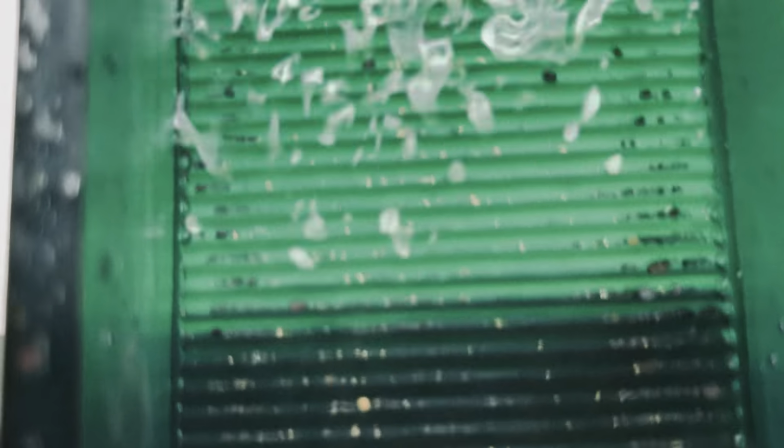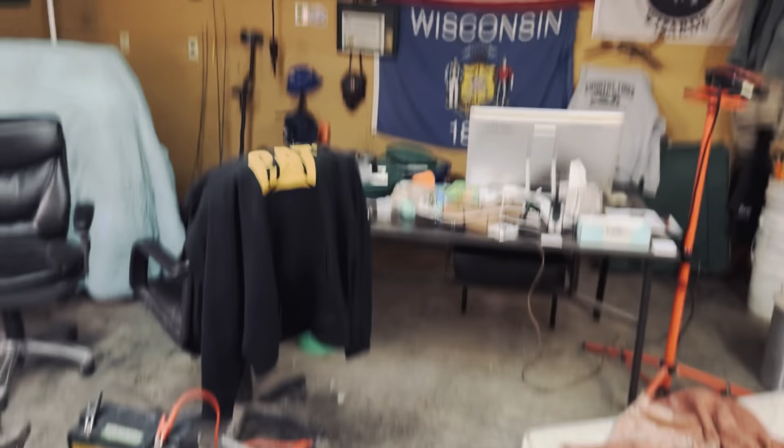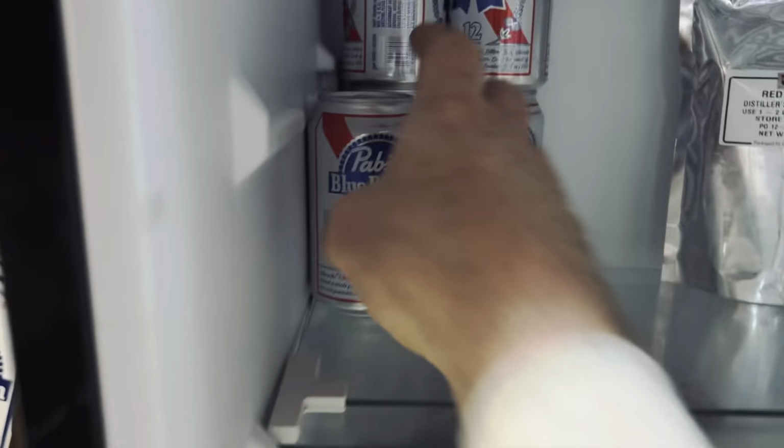Let's take a little walk down memory lane one time here. Yeah, I don't see much down in there. Let me turn that down a little more one time. There we go. Oh, look at that. Now you can see some gold. Yeah, this is going to be good. All right, let me get it all in a pan. Dump my snuffer. We'll take a look at it all together.